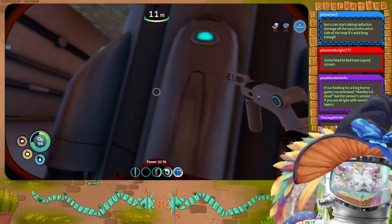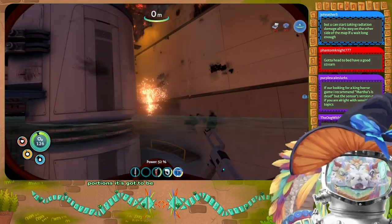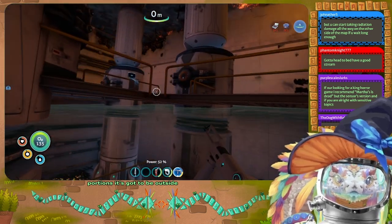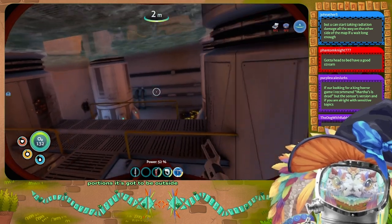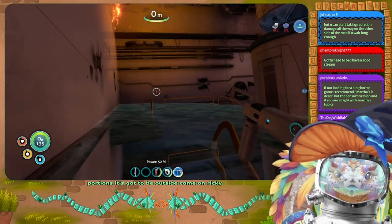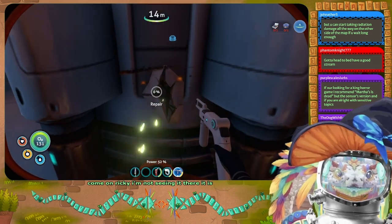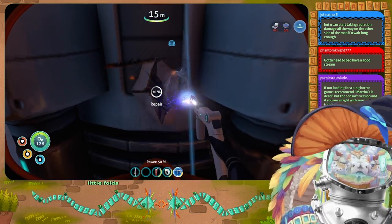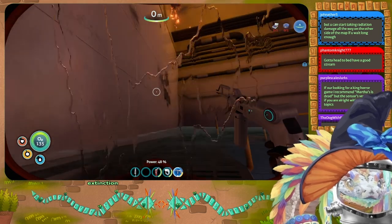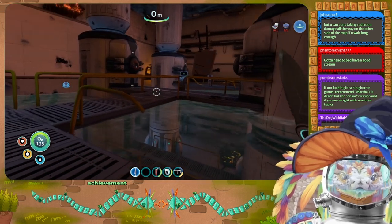And I can't find it. Alright, I don't think it's on any of the underwater portions. It's gotta be outside. Come on, Dreki. I'm not seeing it. There it is. Hiding in there right between two little folds. Extinction event avoided. Alright, that's a nice achievement. Drive core breach sealed. Radiation levels decreasing.